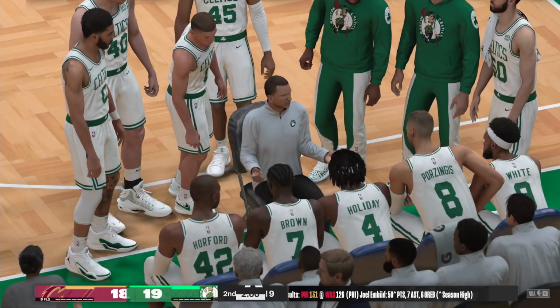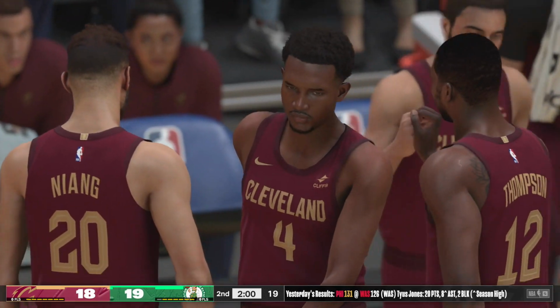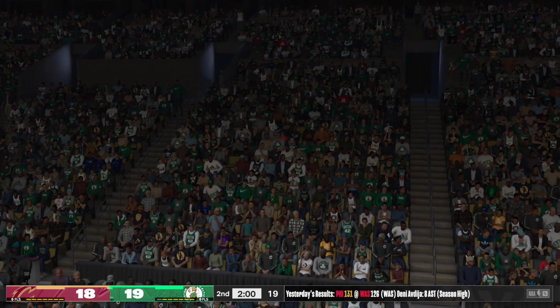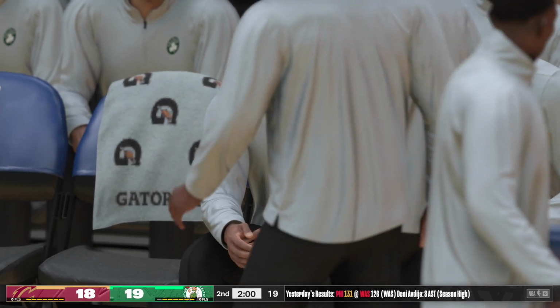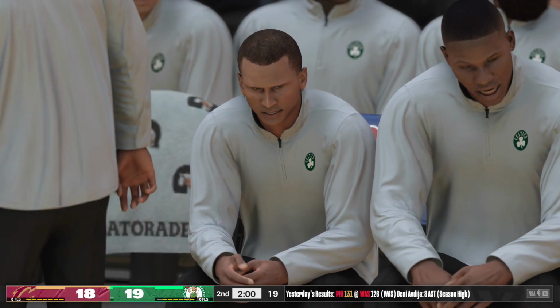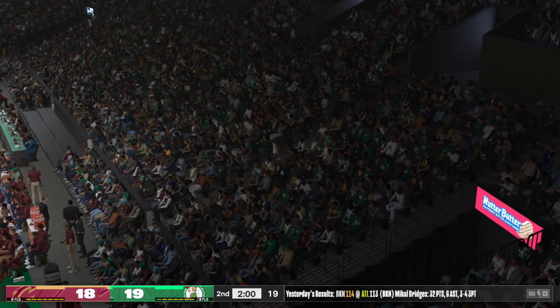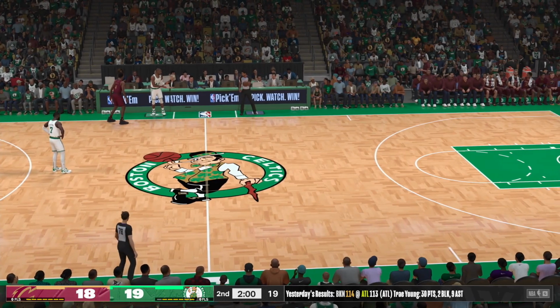And a new group in for the Celtics. Porzingis is checked in for Luke Kornet. Jaylen Brown comes in for Jayson Tatum. White's checked in for Delano Banton. And it's Holiday in for Pritchard. And the Cavaliers will go with a different look here. Allen's checked in for Thompson. Evan Mobley comes in for George Niang. Max Strus is checked in for Isaac Okoro. And it's Garland in for Donovan Mitchell.